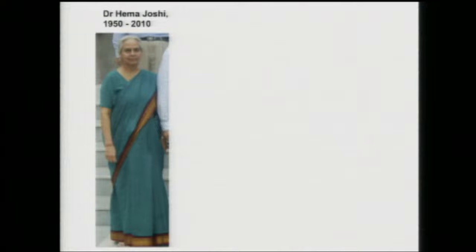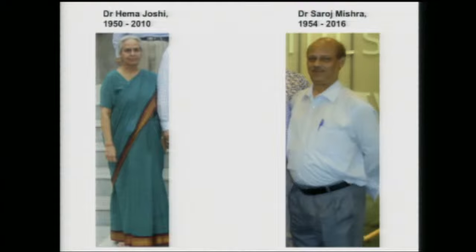And one last thing, actually, joking aside, there are two key people in our isomer that I really want to thank, because both of them passed away. Hema Joshi was instrumental in a lot of the genetics and genomics work that I'm involved in India. She was my main collaborator. And then Saroj Mishra, who passed away earlier this year, who was at ISPAT General Hospital, who really started a lot of the MRI studies as well. And I'll leave it there.